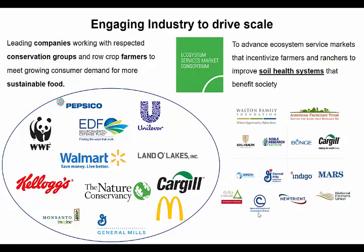As I mentioned, one of the things that we're trying to do is engage industry to drive scale. And again, this is where large-scale monitoring comes into the picture. Industry supply chains by themselves are getting very interested in the soil health and nutrient space, both to meet their own sustainability commitments. You might have heard of General Mills' goals to source their top 10 ingredients. They want to get to 100% sustainable sourcing of their top 10 ingredients, and they've already met or exceeded their goal.